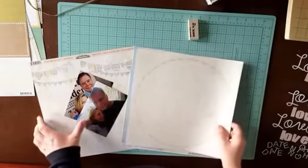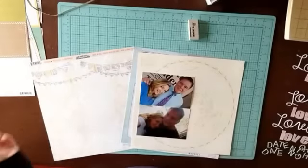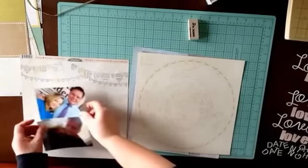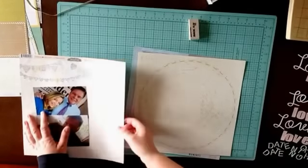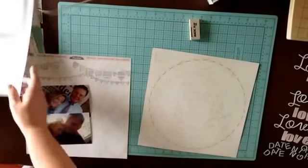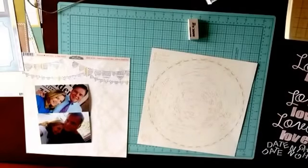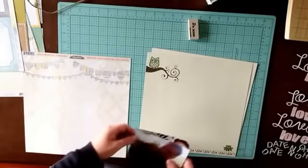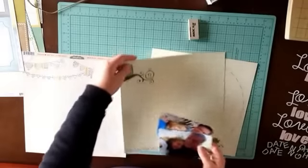Okay, one more option. I kind of like that too. So it's between these two. I think I'm going to like a lighter background, but I don't think it's going to be that one. Let me just look one more time, and then I promise I will stop, because that's the thing when you're choosing your papers. If you keep going and you keep selecting, guess what you're not doing? Scrapbooking.